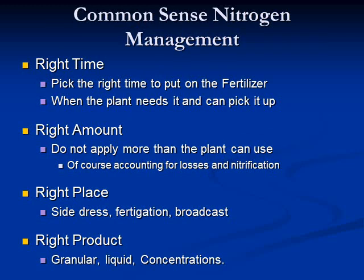So, common sense nitrogen management. Right time. Pick the right time to put on the fertilizer, when the plant needs it, when it's going to pick it up. You don't want to put it on when the plant's not going to need it, because if you irrigate or a rain comes through, it's going to wash that excess nitrogen down through the soils and into the aquifer.